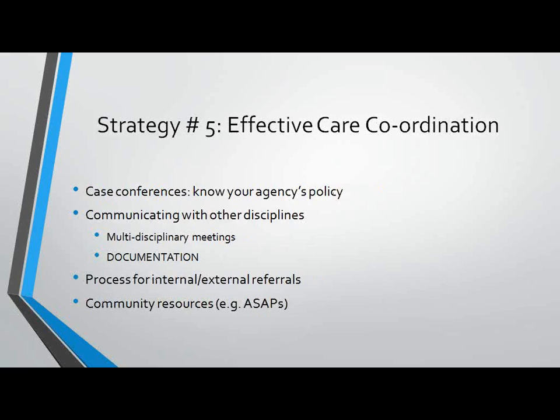So strategy number 5 is effective care coordination. I've talked a little bit about the role of nurses and therapists in these different types of scenarios, but it's important that these folks talk to each other. Case conferences. What is your agency's policy in regards to case conferences? I've seen successful agencies have case conferences that are very structured, and they have a schedule whereby the case conferences occur automatically every 2 weeks. And that's multidiscipline, where some of these complex, high-risk patients are discussed.